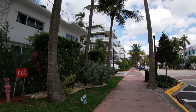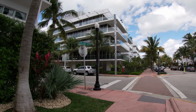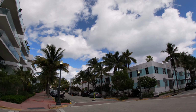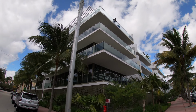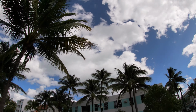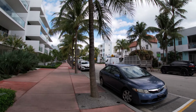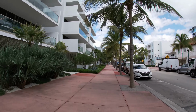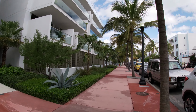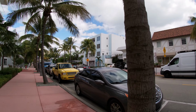So I just want to point out that the buildings, they are fairly low-rise here. Because as I mentioned, it is a little bit more residential south of 5th, which we are walking towards. I can only imagine how expensive it would be to live in one of these condos, being so close to the ocean. Literally 2 blocks from the beach.